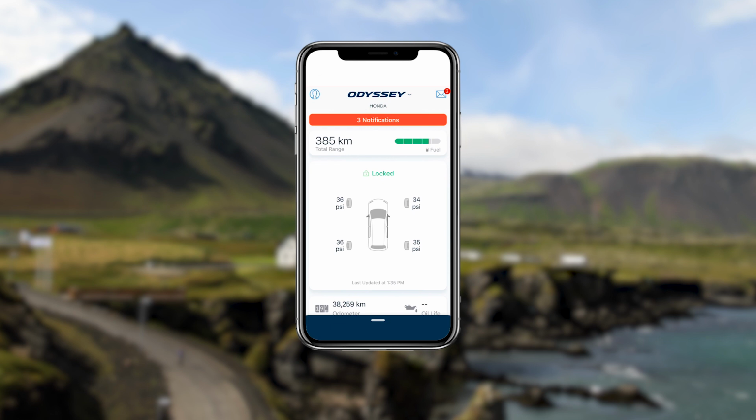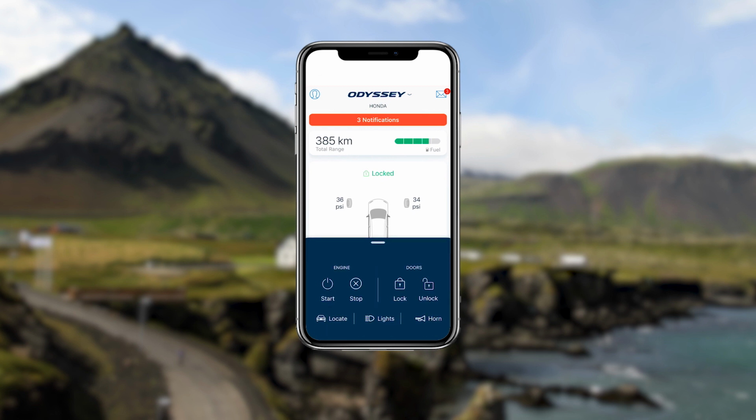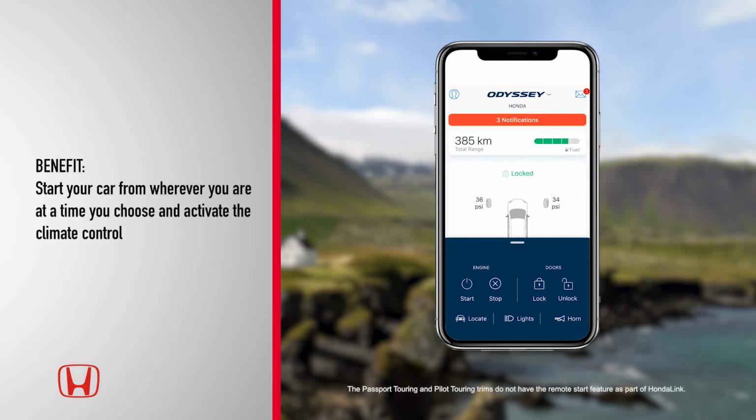After enrolling in the HondaLink 90-day free trial, one of the first things to try is the remote start feature. It allows you to start your car from anywhere you are at a time of your choosing. It also activates the climate control and preconditions the cabin, perfect for cold or hot weather.